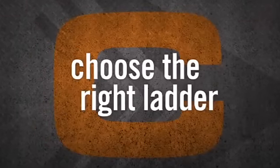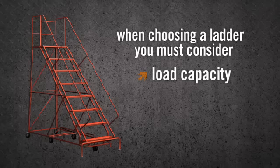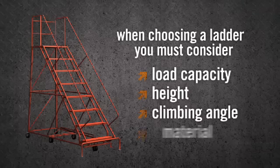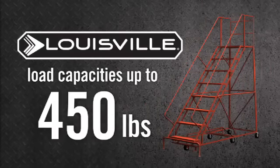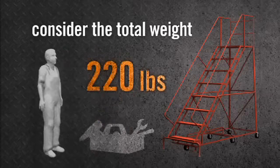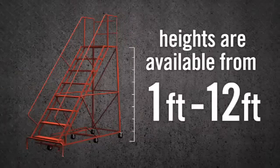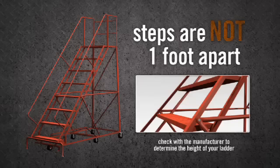Choose the right ladder. When choosing a rolling warehouse ladder, you must consider the load capacity, height, climbing angle, and the material. Louisville Ladder rolling warehouse ladders have load capacities ranging up to 450 pounds. To determine the correct load capacity, consider your weight plus the weight of any tools or materials you'll have to carry while working. Rolling warehouse ladders are available in a variety of heights that are classified based on the number of steps to the platform. However, unlike step ladders and extension ladders, the steps aren't spaced at 1 foot apart. Check with the manufacturer to determine the height of your ladder.